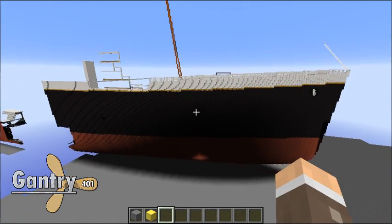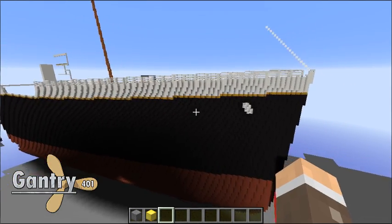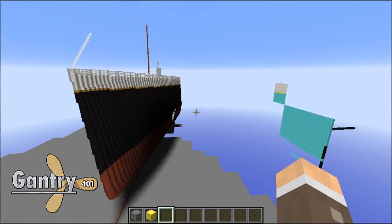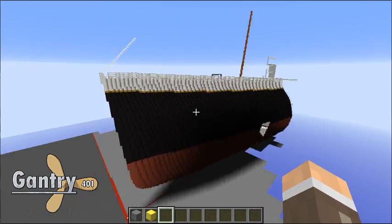So now we have to do the stern, which hopefully won't take long. It's going to be a little more difficult because, as you guys know, the stern is a very odd shape and does very different things than the bow. Yeah, we're getting on it though. Although I think we have an idea of what to do with that. So anyway, that's pretty much it.